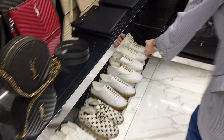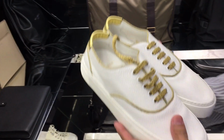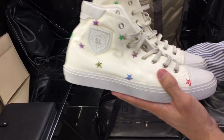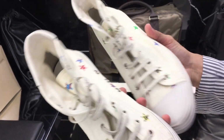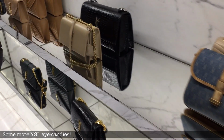So here, just checking out the footwear for men. Here we have a good lace-up shoe. This one, super love the style. As you could see here, it says Saint Laurent on the side. More YSL eye candy, super love.